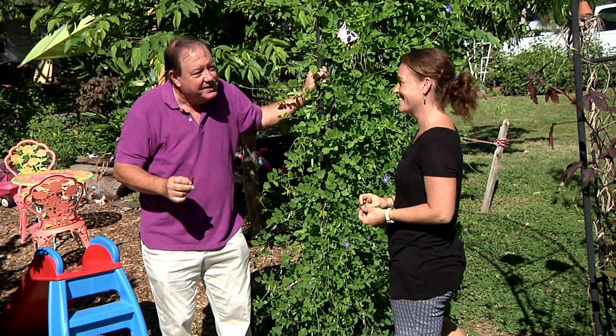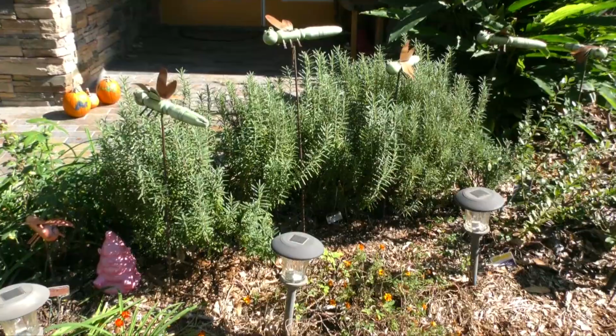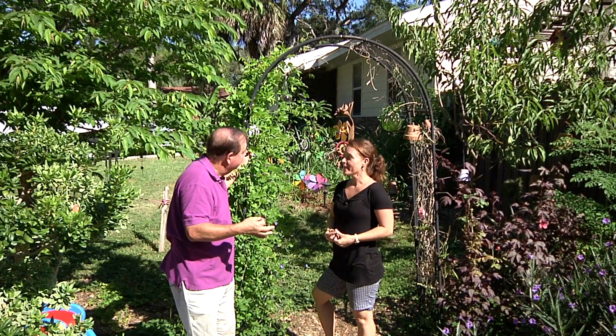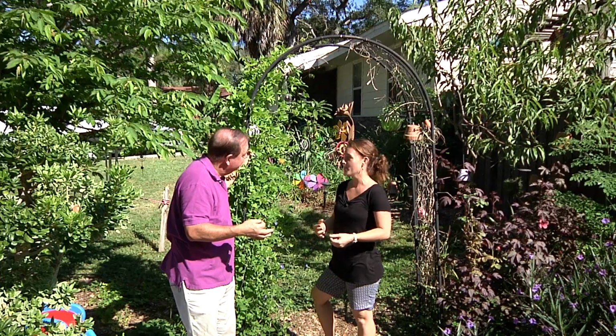That's true. So we've got all kinds of neat edible stuff. You've got mangoes, you've got papayas, you've got rosemary. Almost everything in your landscape could be eaten. Yes, we have over 40 fruit trees, plus bananas and papayas.